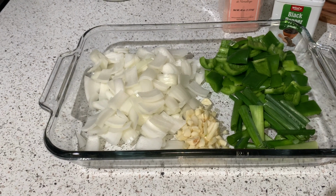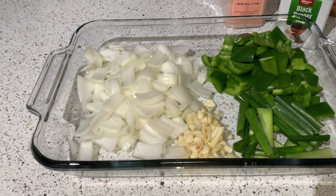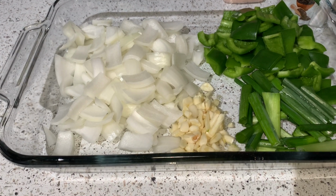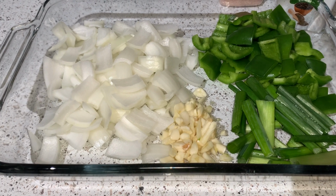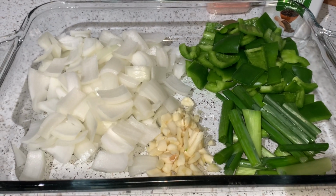So for tonight's dinner, we are having some peppered steak served over rice. So I've already chopped up my vegetables. So I have one yellow onion chopped, and then I have about 6 cloves of garlic minced. This is fresh garlic. I don't like to use the garlic that's already in a container. I just feel like the taste is completely different. Fresh is always better to me.